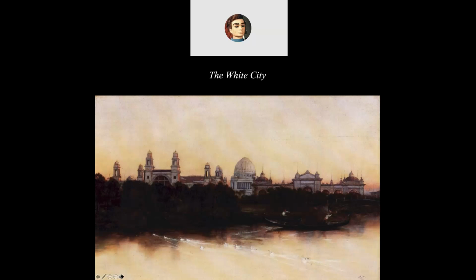Here is a painting of the White City. They called it the White City because everything was painted white. If you read the book Devil in the White City, there's a little bit there about how that came about as a last-minute attempt to fix a problem, and they painted buildings white, and they decided it looked kind of good, and so everything got painted white.